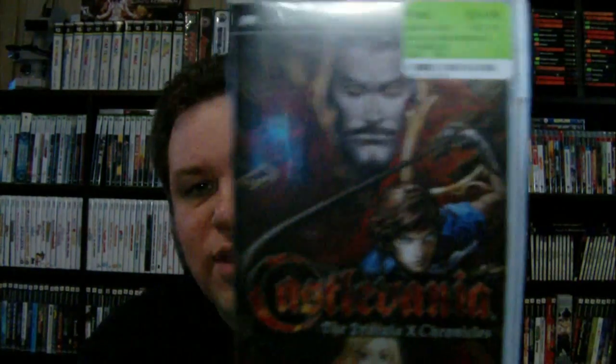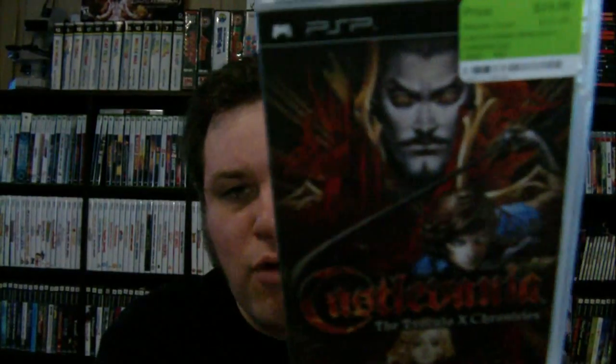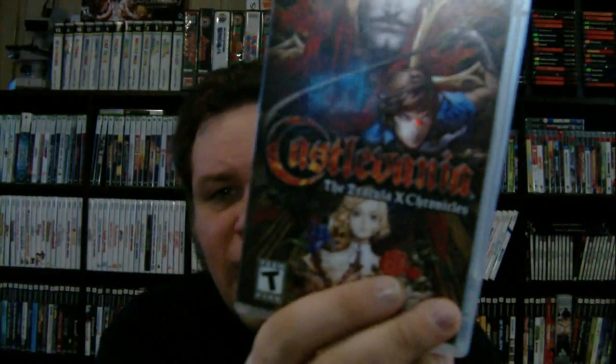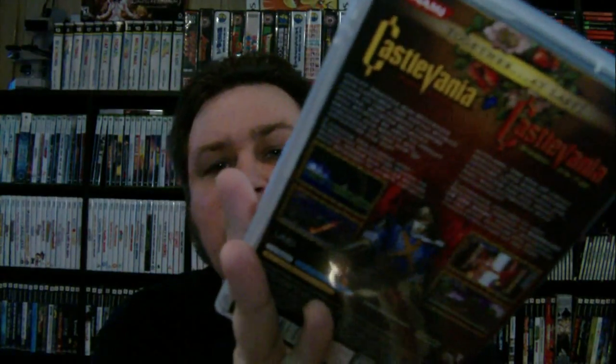Here's another game I was kind of... Oh, wait, what is this for? This was $7.19. Castlevania, the Dracula X Chronicles. This was a PSP game that I was looking for a while and wasn't buying it because I didn't want to pay the price. This was $13.49. And the reason I wanted this is because it includes Castlevania Rondo of Blood and Castlevania Symphony of the Night for the PSP. Yeah, it has everything in there.